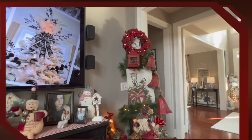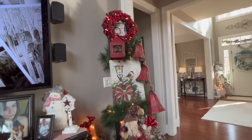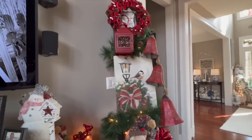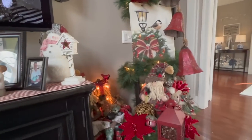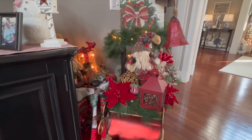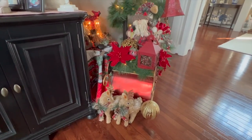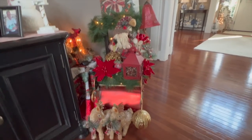So anyway, let's start here with my cozy corner, so named because it's a vignette in a corner. My friend Liz, who passed away of ALS several years ago, helped me name my cozy corners and is the one that encouraged me to start my blog and my YouTube channel. I go through this. Anyway.